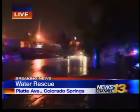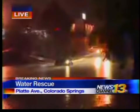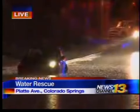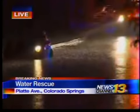We want to show you another live look from Platt Avenue on the east side of Colorado Springs. This is around Tijuana. Firefighters had to rescue a driver from flooding this evening, the very same area where a rescue happened last Thursday. And we are continuing to track a lot of heavy rain falling around Colorado Springs, flooding area roads. And of course, the motto that we like to follow is turn around, don't drown. You just don't know how deep that water is, so driving through it always creates a dangerous situation.